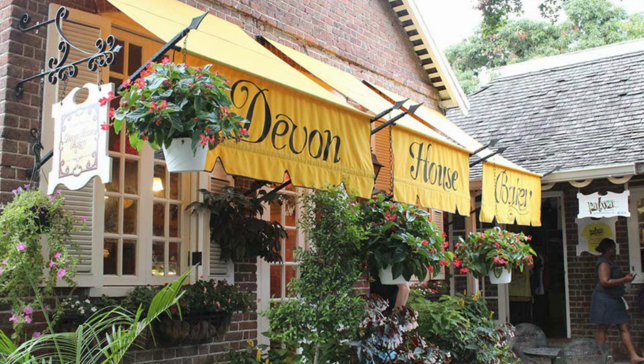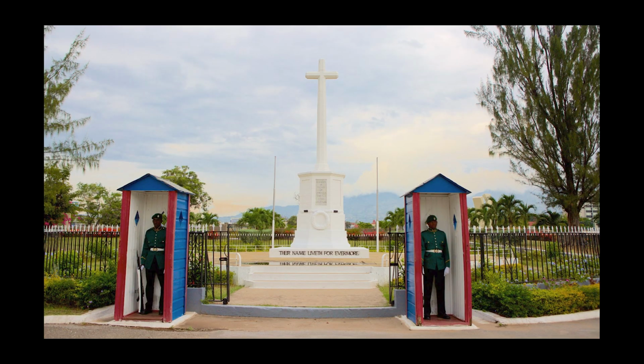We start with the Bob Marley Museum and we end at the grand place of Devon House, and in between we have various different stops, including iconic places such as Heroes Park. Heroes Park really showcases all of our Jamaican heroes, all of our past prime ministers and persons who have been in the arts of the country. Very important persons who we believe have done well in promoting Jamaica, and so that is one of the stops that we make also.